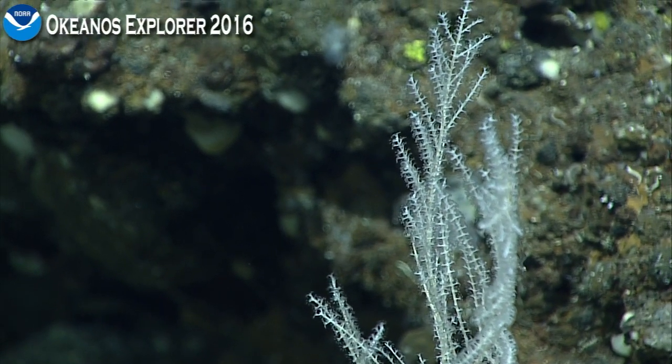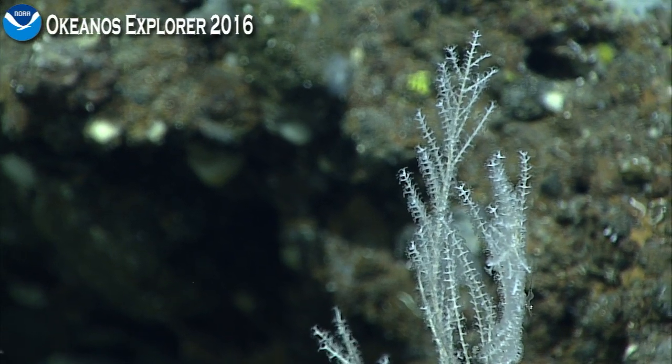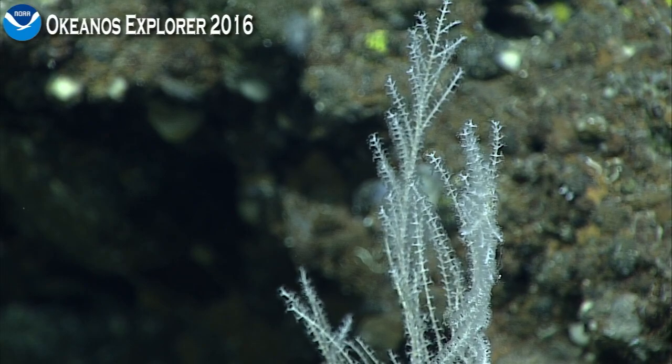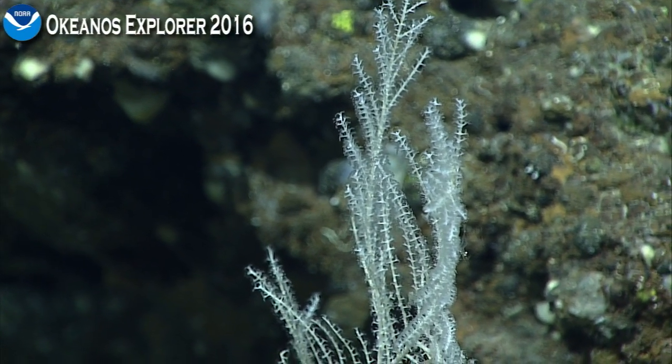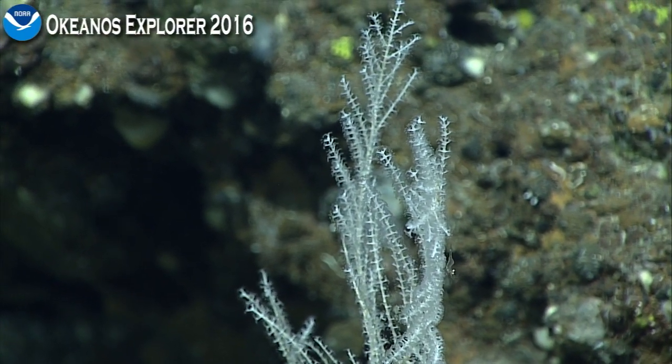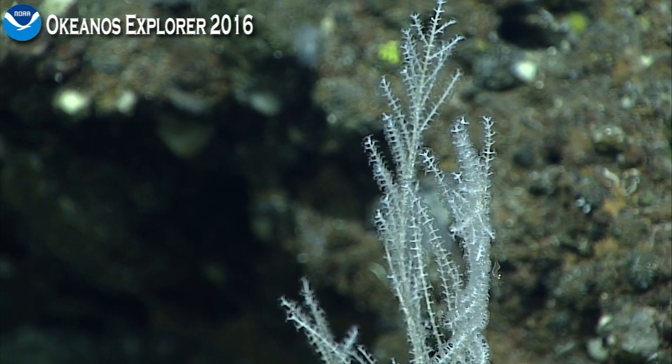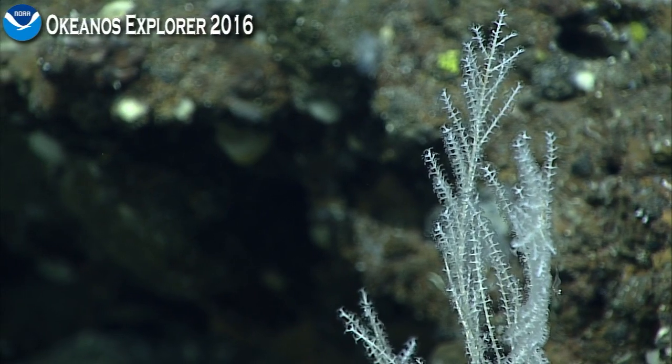Are we talking about this one here, or the previous one? No, we're talking about this one. Okay. Right, and Asako just brought up a third genus, which I totally forgot about. She suggested it could be Plumerella, which I would agree. That's another candidate in the running for this thing.